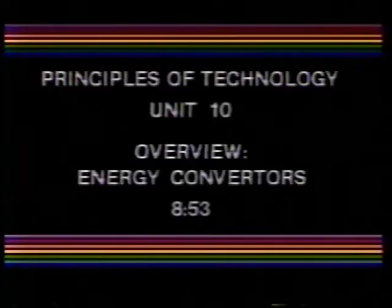Tools of Technology, Overview, Unit 10, Energy Converters.